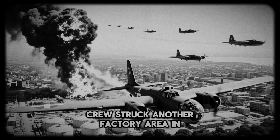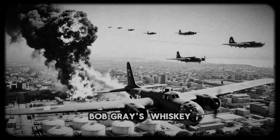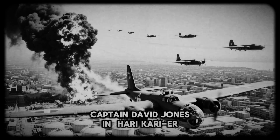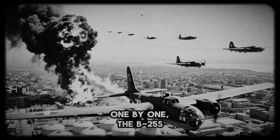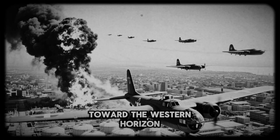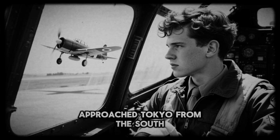Lieutenant Hoover's crew struck another factory area in Tokyo. Lieutenant Bob Gray's Whiskey Pete bombed an oil storage facility that erupted in flames. Captain David Jones in Hari Carrier targeted a naval installation. One by one, the B-25s roared across their targets, dropped their bombs, and disappeared, flying at treetop level toward the western horizon. Ted Lawson in Ruptured Duck approached Tokyo from the south.